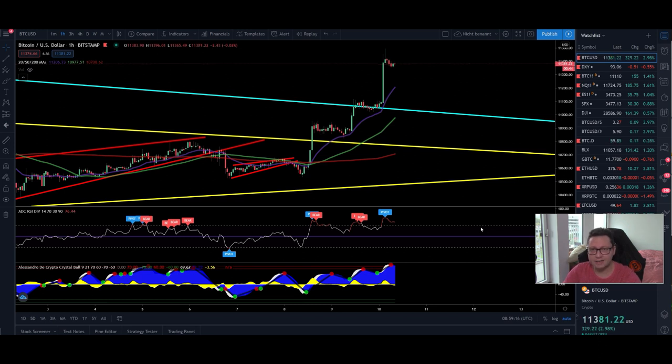Today we're gonna analyze what is going on with the Bitcoin price right now, because we have seen a very nice pump here towards $11,400 overnight. We're gonna analyze the Bitcoin price compared to the DXY and also have a look where the CME closed yesterday.